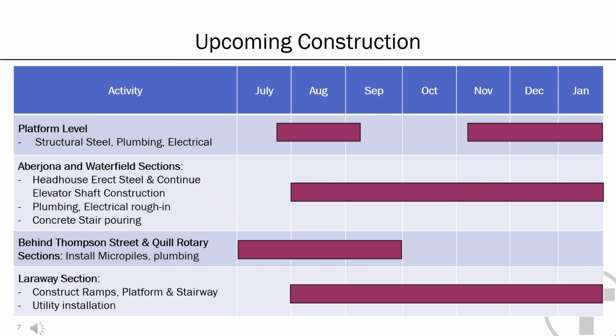Here's a look at what construction activities are planned for the remainder of this year. At the platform level, structural steel, plumbing, and electrical work is ongoing through January of 2024. In the Aberdeen and Waterfield sections, starting in August of this year through January of 2024, the erecting of steel for the elevator headhouse and continued elevator shaft construction will take place. There's also scheduled plumbing and electrical roughing work expected, as well as concrete stair flooring.